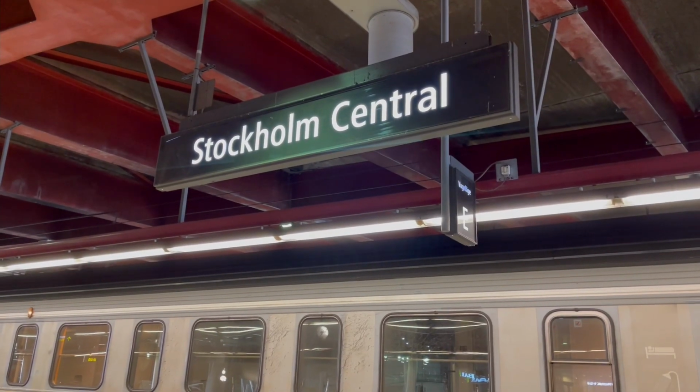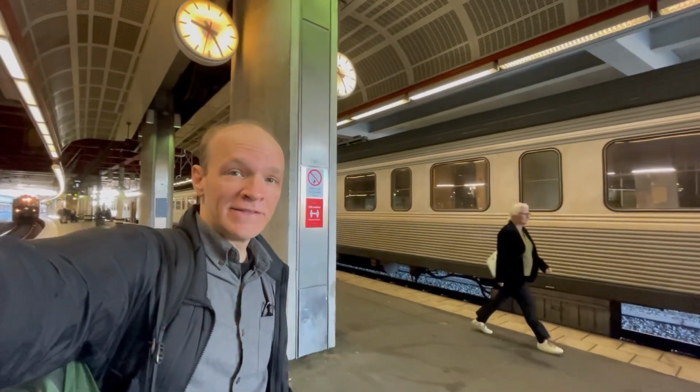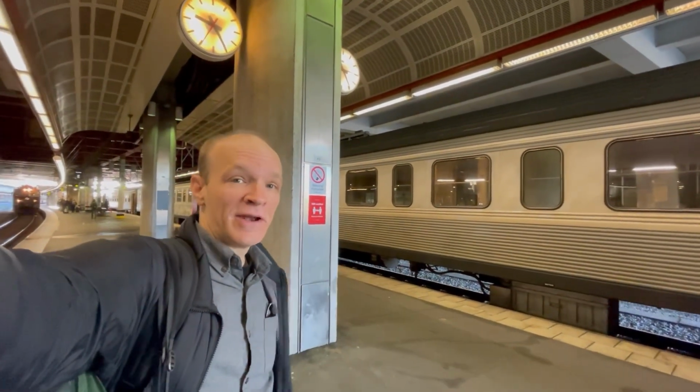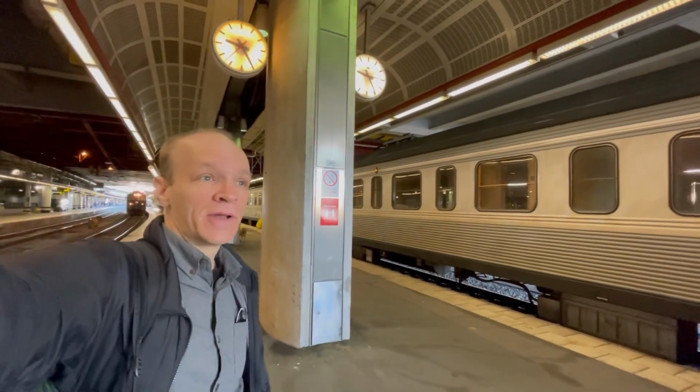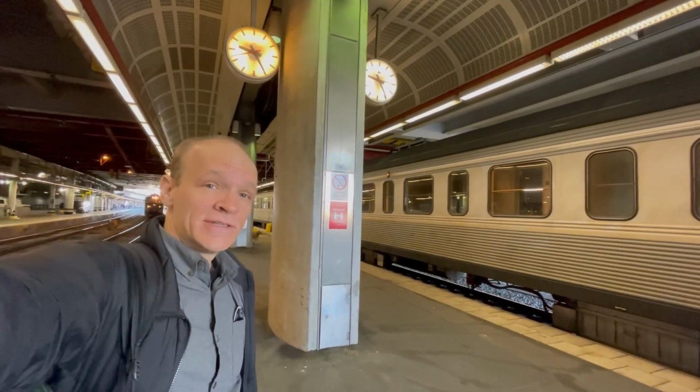Alright, well that is the trip from Narvik all the way to Stockholm, all the ups and downs and the twists and turns and the ins and outs. And that's the train. We are here in Stockholm. It's 9:30 in the morning on a gloriously sunny morning. So let's go see Stockholm some more.